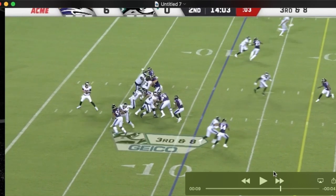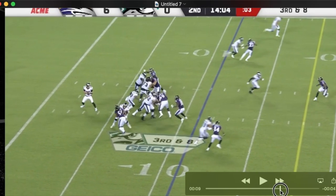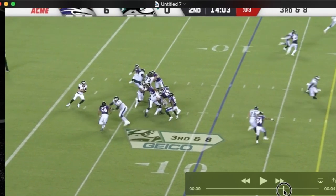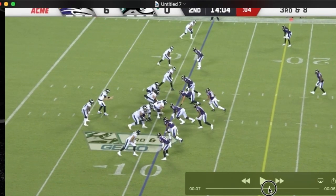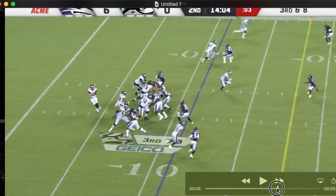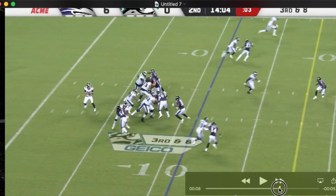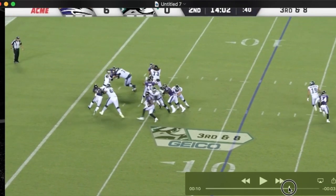Watch how quickly he sheds the tackle's hands there. Little left-hand swim over the top and then dip. And you see both of these guys winning off the edge right around the same time. Let's watch what Tim does here. Straight at him. Reads the quarterback a little bit, gets hands off of him, dips, beeline for the quarterback. Both of them keep their bounce.